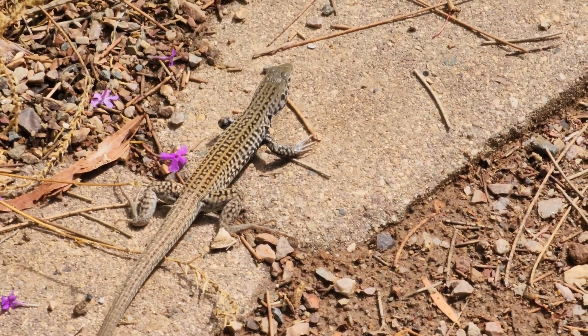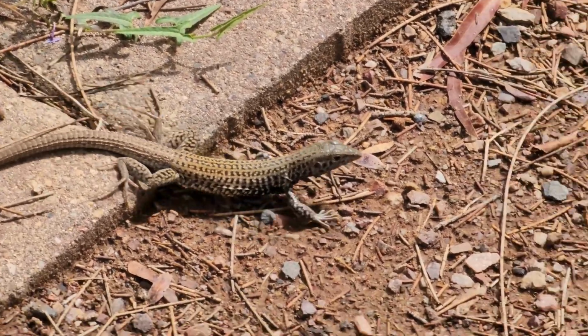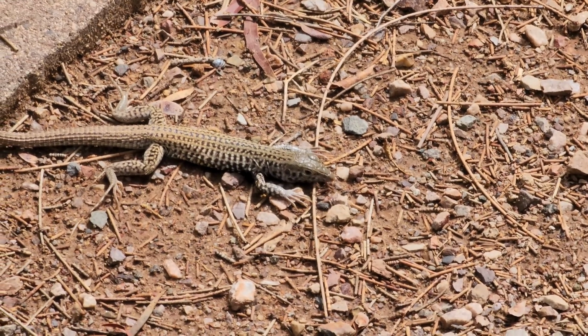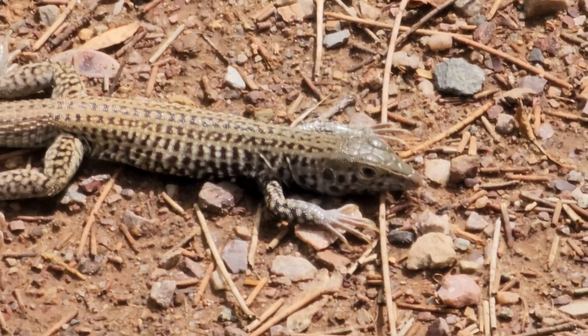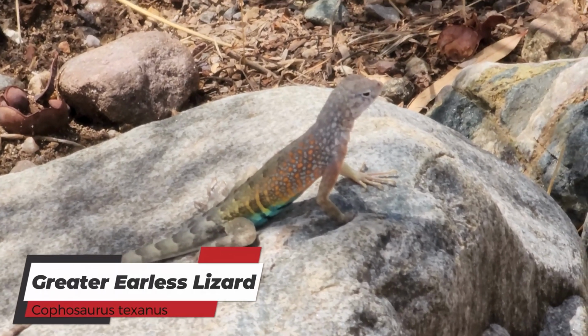And then there's this little guy. I'm not really too sure what exact species. He's a spotted whiptail of some type, but he found a nice little spot in the sun and decided to nestle down and get comfortable. How cute is that? If you happen to know exactly what kind of lizard this is, please let me know in the comments. And this pretty fella, the greater earless lizard.